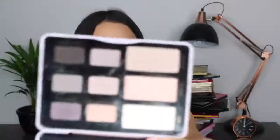Then we have the Nude Tude Palette from The Balm. And honestly, I'm gonna have to get rid of this one as well. I'm never gonna use this, I'm never gonna pick this up, never gonna look twice at it. Sure, the palette is really pretty, but I just know in my heart that I'm never gonna reach for it ever. The Too Faced Boudoir Eyes. Gonna have to get rid of this one as well. I don't actually like any of the shades in this one.